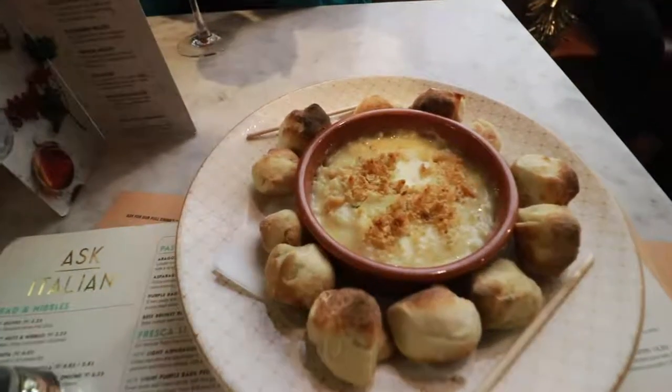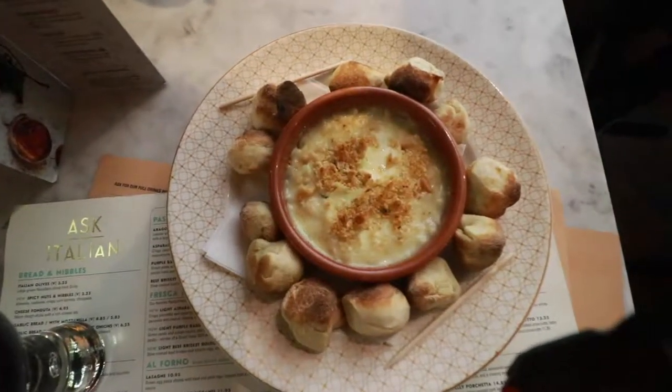Hey, we just made our order. I ordered a Zucca pizza and my sister ordered a lasagna, and I also ordered a festive cheese fondue. So I'm really looking forward to that.